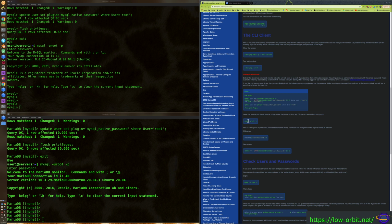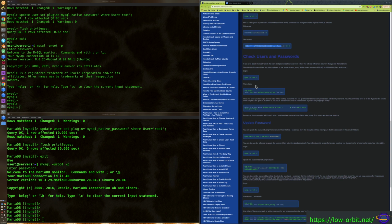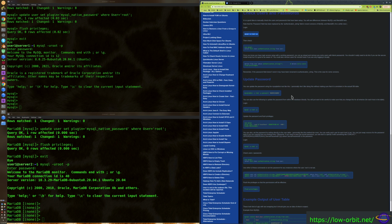Let's see. So, yeah, old syntax looks like this. Newer syntax looks like this. Just a little quick note on that. All right, so users and passwords. So this shows. So all right, we can log in. Now we're just going to take a look at what users are there.